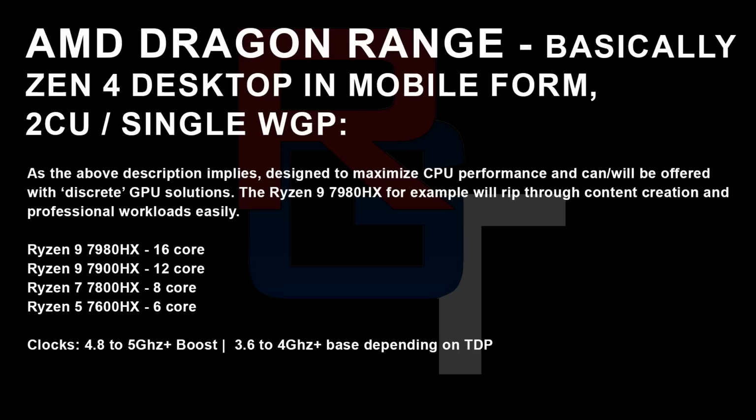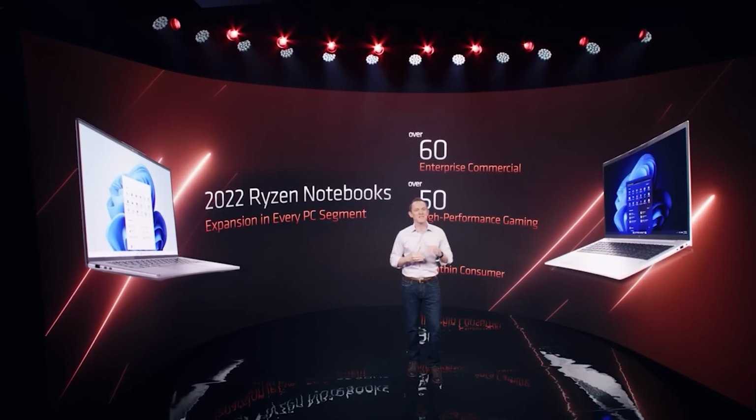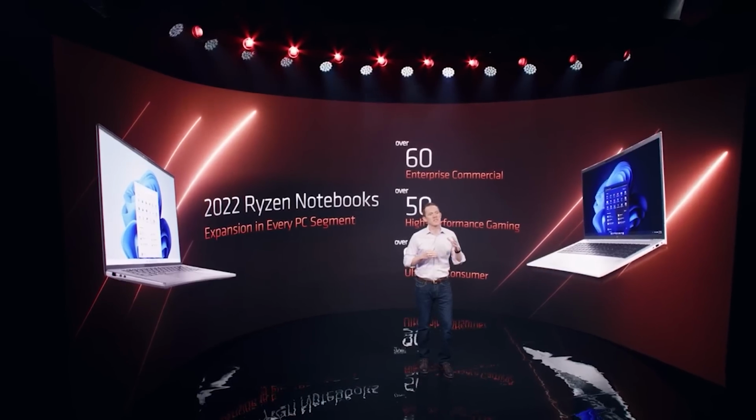The Ryzen 9 7980HX, for example, will absolutely tear through content creation and professional workloads. Speaking of that processor, we're looking at 16 cores, and then the 7900HX goes down to 12 cores, the 7800HX is 8 cores, and then, as you probably guessed, the 7600HX is going to be 6 cores. Clock frequency is going to be around 4.8 to 5 GHz plus in terms of boost, and 3.6 to 4 GHz base. But this, of course, is going to be dependent upon the laptop vendor, what TDP configuration they're running, and so on and so on. Again, just to reiterate, guys, this is going to be for those who absolutely need as many threads, as much performance in their processor as possible.